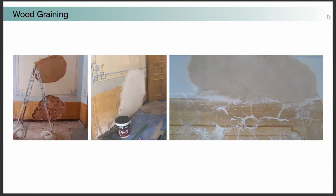Okay, that was the easy part. That's the part where we knew where the problem was. But the actual problem was not that. The actual problem was what happened in the rest of the walls that we thought were fine.